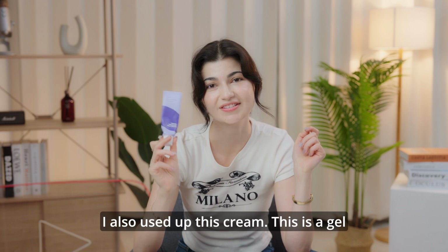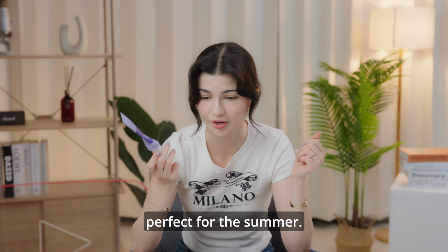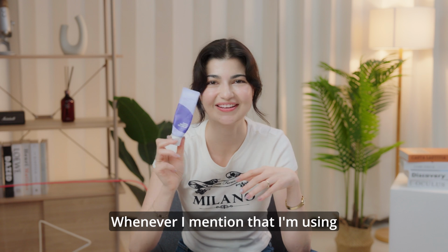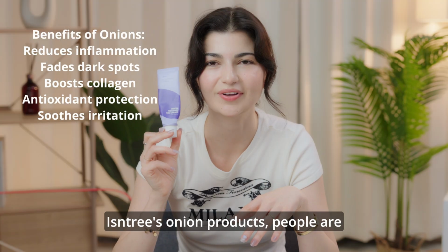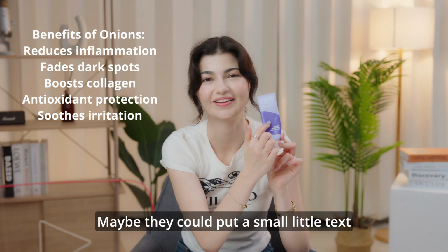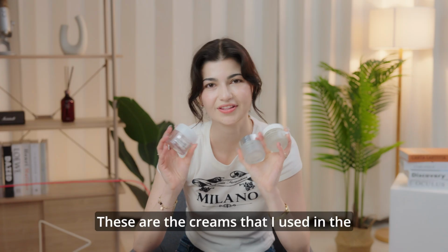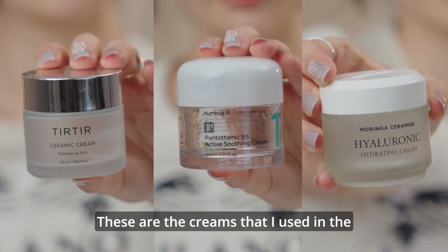I also used up this cream. This is a gel cream, so it's pretty lightweight. It's perfect for the summer. Whenever I mention that I'm using Isntrie's onion product, people are asking me if it smells like onions. It doesn't. Maybe they could put a small little text here. It doesn't smell like onions. These are the creams that I used in the winter.